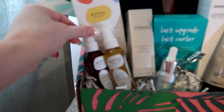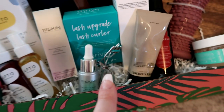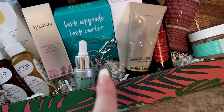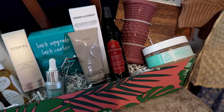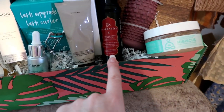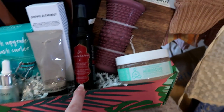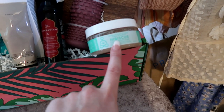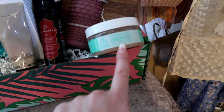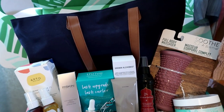So I've got a box of two face mists. I got that serum. I got some lash curlers. Some face mask, which I used earlier. A Moroccan argan oil and hemp oil therapy for your hair. A full body massager, a hibiscus plant-based body scrub, and then also this bag, which normally retails at about £36.